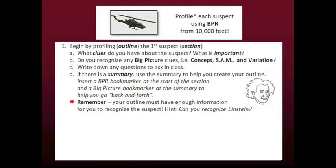Remember that your outline must have enough information for you to recognize each suspect. For example, see Einstein. It is not a full color, full detail picture of Einstein, but the outline has enough information for you to recognize Einstein.